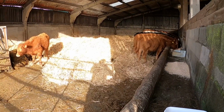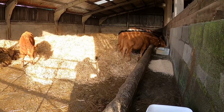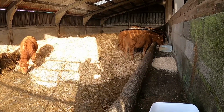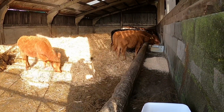They're all back in and done, eating their corn. We'll clean the fronts out now every 2-3 weeks. It's normally what we do. Right, on to the next shed.